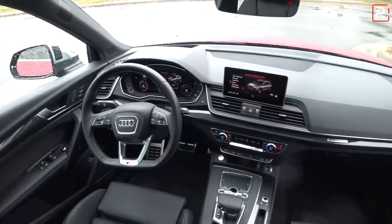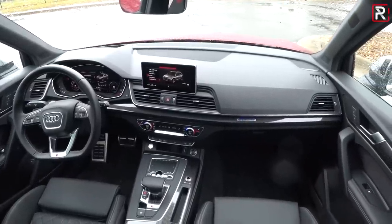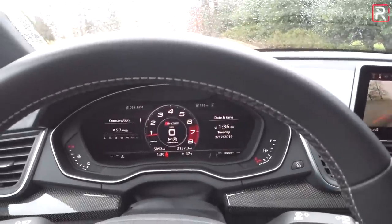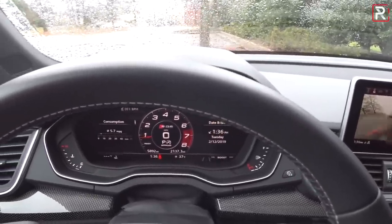Still a very premium interior, but not quite as premium feeling as something like the Mercedes-Benz GLC. This is on par with what BMW offers in the current X3, however, and better than the Alfa Romeo Stelvio. And then I also find it to be more attractive than the Lexus interiors, especially when you look at the tech interfaces.